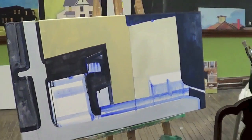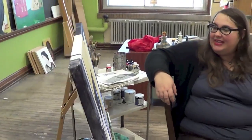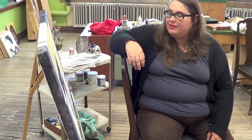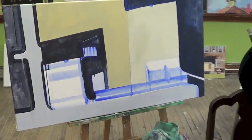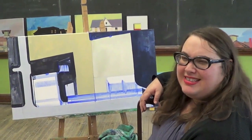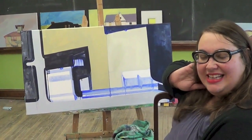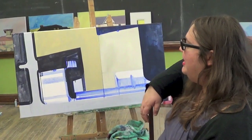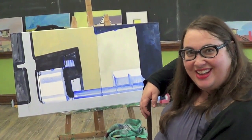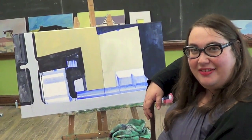I always start with this ultramarine base, but it also seemed to just kind of fit with the building itself and the day that I was dealing with. The gray skies are definitely part of this, because I don't always know exactly what's going to happen. And I'm not like a sketcher, planner type painter. And with this building, it's really just more of like a formal exercise, which I love. It's almost like a still life.